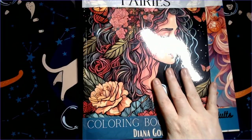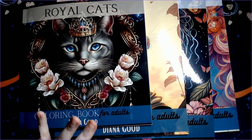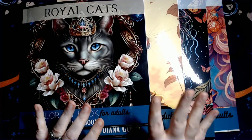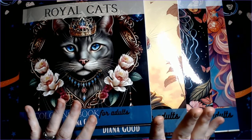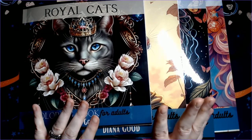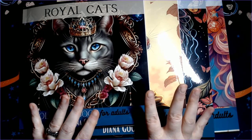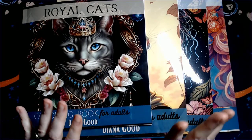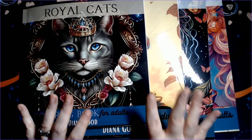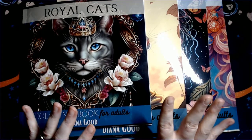So yeah, I don't think there's anything wrong with these types of books. I just, like I said last night, want Amazon to make artists acknowledge when they're using AI generated art, and there's nowhere on the Diana Good pages, nowhere on the artist page, nowhere in the books, as far as I can tell, that acknowledges these are AI generated images. And there's nothing wrong with them being AI generated images if that is what you like. Just in looking at these, I'm a little disappointed.